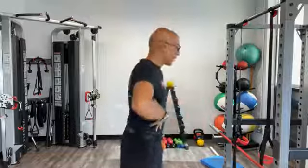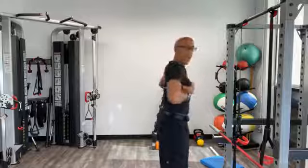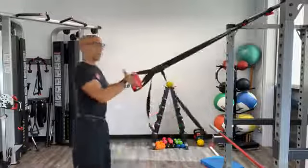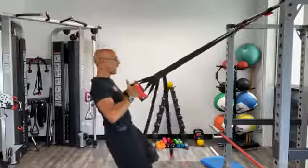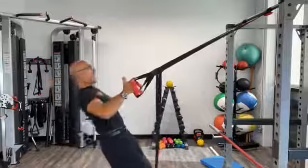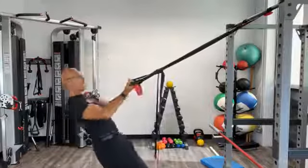So what we want to do is, again, align, stack that rib cage over top of the pelvis. Now we're going to do a pull. So again, we want to make sure that in this pattern, we're maintaining that same alignment. So we're breathing in as we pull, breathe out as we release.